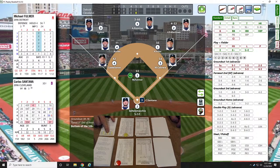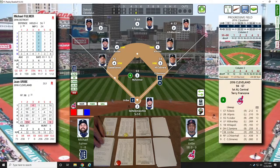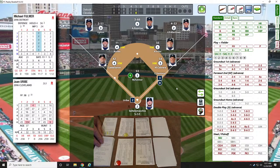Carlos Santana rolls an 11. That will be a walk. Our first walk, I believe, given up by either pitcher today. And Carlos Santana heads down to first. That brings up Juan Uribe. Let's see what Uribe's stats are so far this season. He's had 67 at-bats, 18 hits, 3 home runs, 12 RBIs, 3 walks, 17 strikeouts, .269 average for Juan Uribe. Let's see if he can do some damage this time.